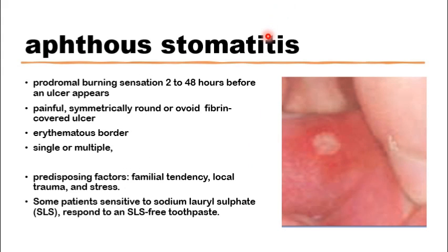Aphthous stomatitis starts with a prodrome of a burning sensation that lasts for a few hours up to 48 hours before the ulcer actually appears. When the ulcer appears, it's painful. There are usually multiple ulcers, symmetrical, of almost the same size, round or ovoid, and yellowish white in color. They are surrounded by an erythematous halo.